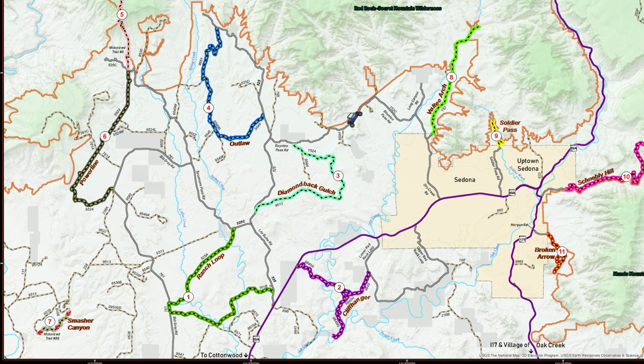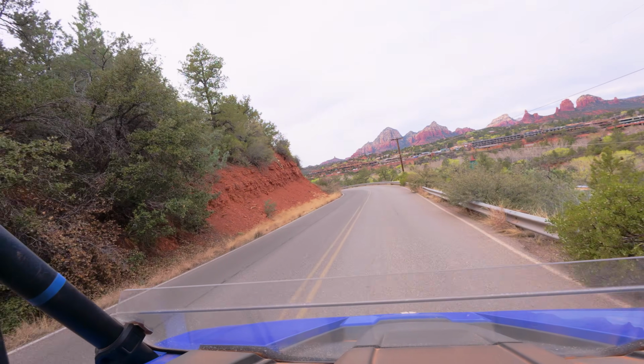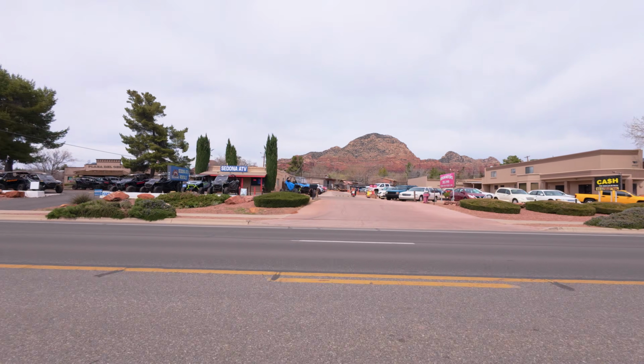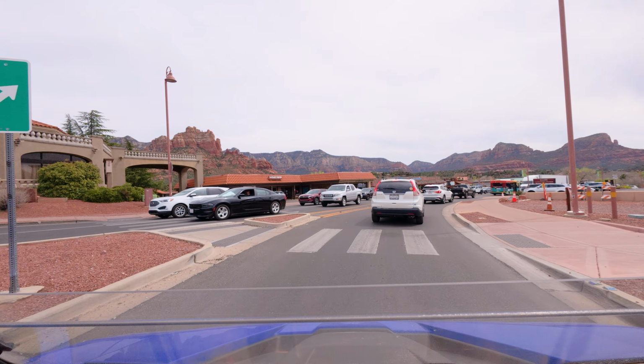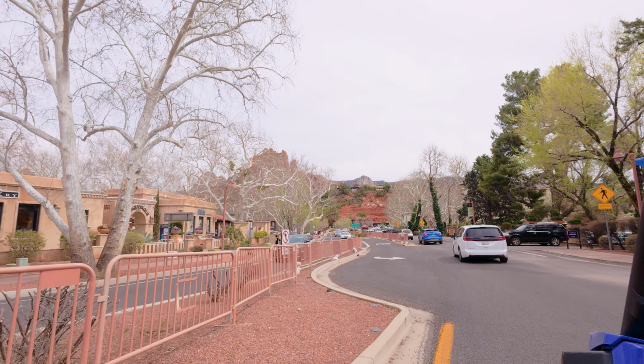In today's video, we are going to be cranking the difficulty up a bit and going over to the Broken Arrow Trail. This is located on the other side of town, so if you're going to be going from one to the other, you're going to be taking a nice little drive past Sedona ATV Rentals and then through town. Be sure to be careful when navigating all of the traffic circles because evidently people have not quite figured them out just yet.